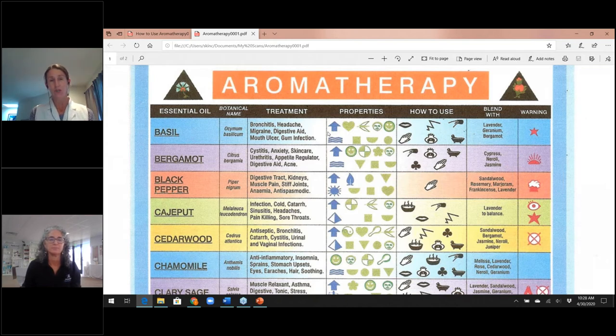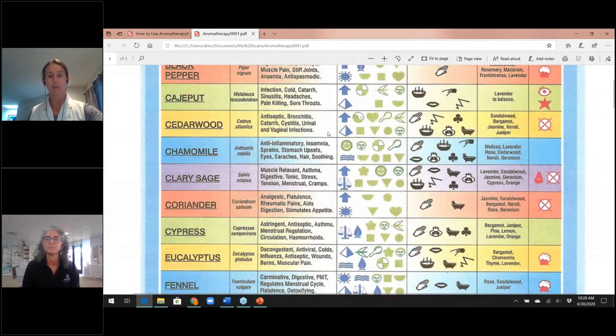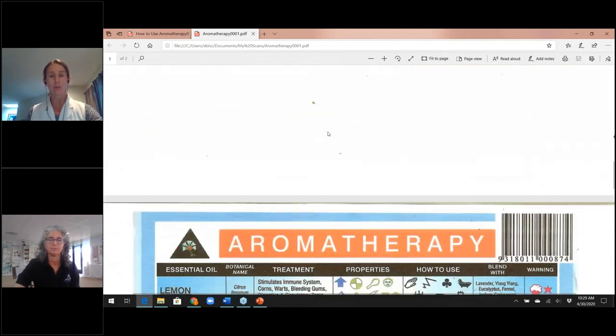So you can see the treatments in which they're saying this aromatherapeutic benefit will get you to this end goal and how you can blend it. The blends are not carrier oils. Those blends are other really nice aromatherapeutic oil extractions that you can mix that essential oil with that blends nicely. But over here it also shows what the warnings are. And then at the bottom you have what the different symbols stand for. Uplifting, warming, and what the warnings are. And there's another page too.